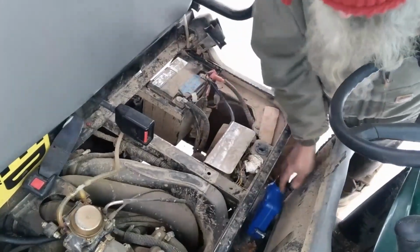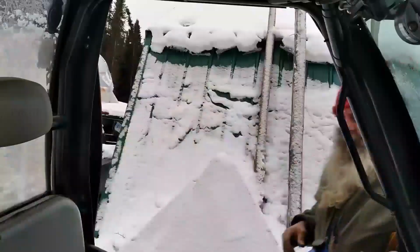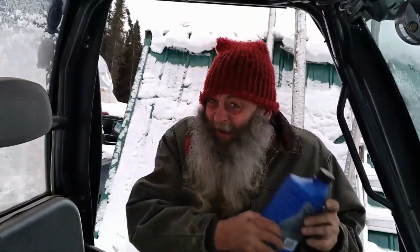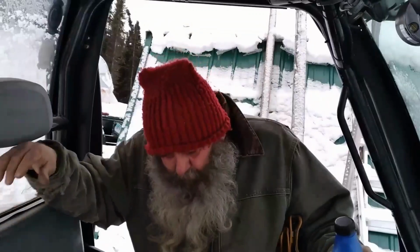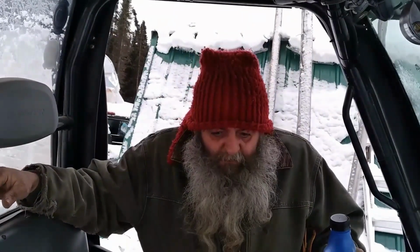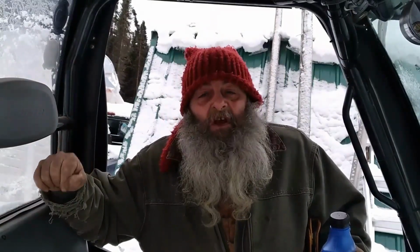And on that note, folks, that brings us to my discoveries on oil. Let's talk about oil, baby. Sorry about that. Anyway, oil. Polaris, if this machine was new and still under warranty, requires their oil to be used in this particular engine. Understandable. The beast is so far out of warranty.